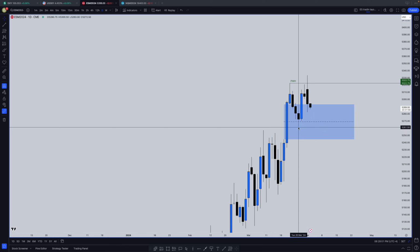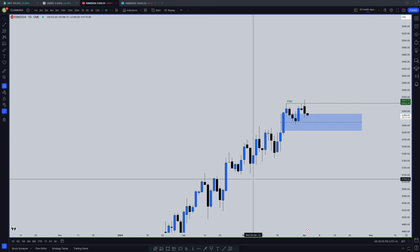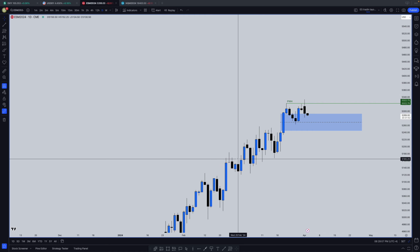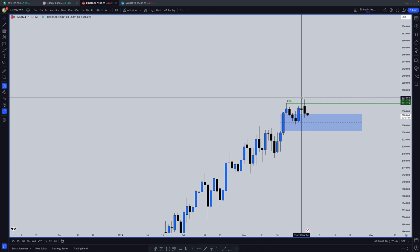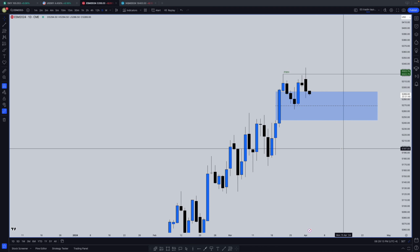So here we have this low and this daily fair value gap. As of right now, order flow is bullish. Fair value gaps support price and down close candles are supporting price. So as long as that order flow and market structure is going to remain bullish, I have to stick with what the market's giving me.